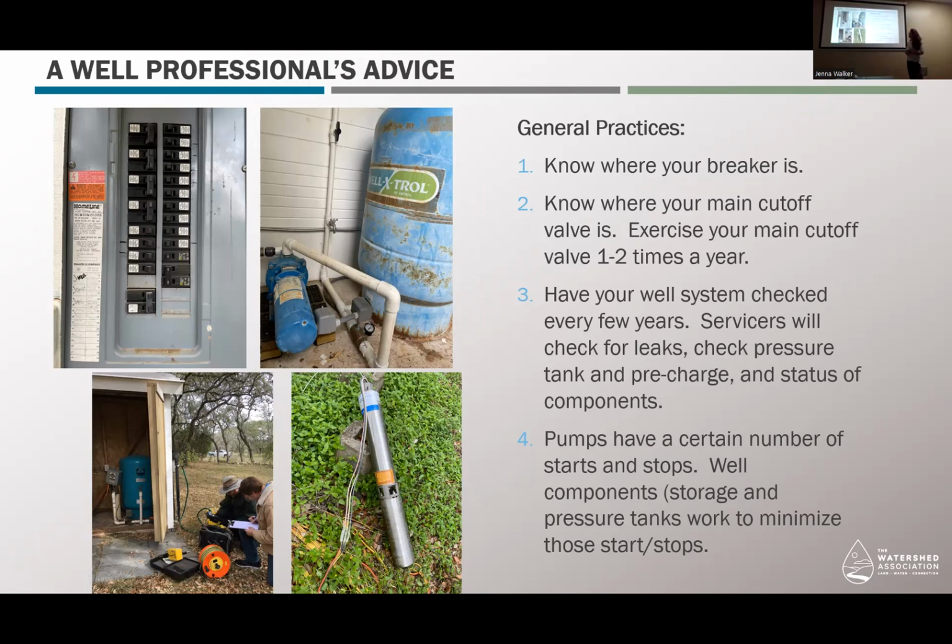He also suggested that every few years, and if you've never had it done, do it now while you're not in a crisis, have a well servicer come out and check your system. They'll check for leaks. They'll check the pre-charge on your pressure tank, so that the pressure tank is working optimally to reduce the number of on-off cycles for your pump.